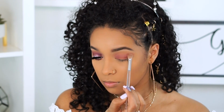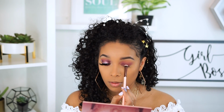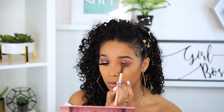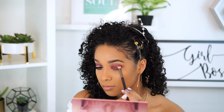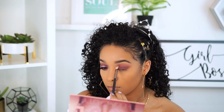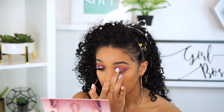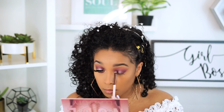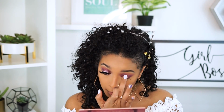and then we're going to bring the shade Tickle onto the lid and start blending that into the crease shade just to give it more dimension. Then start packing on the shade Raw onto the lid and making sure each shade blends beautifully. Now in the center of the lid, we're just going to add the shade Daydream with your finger. This is such a beautiful color, and I find that it applies better when I use my finger.